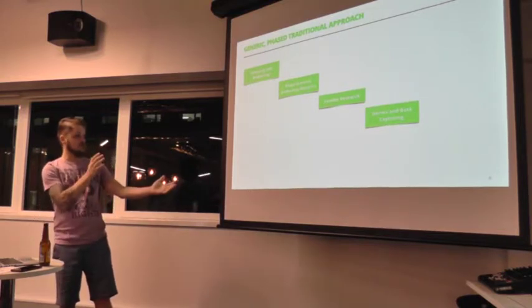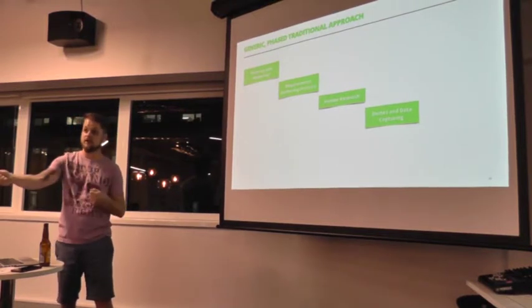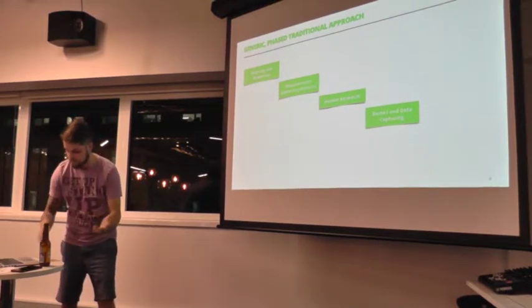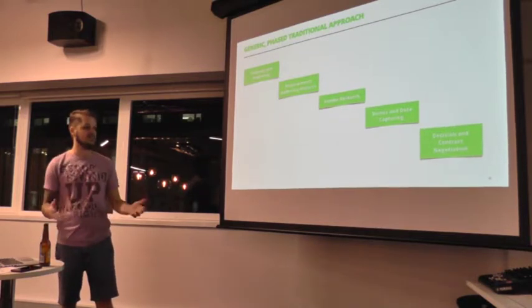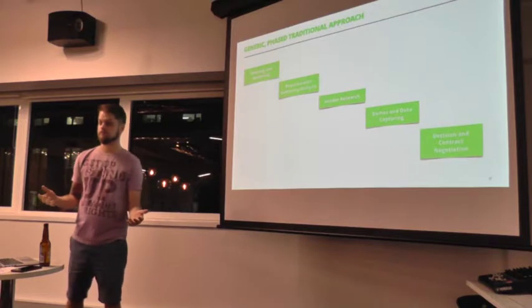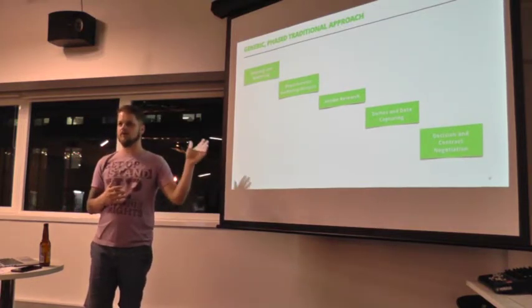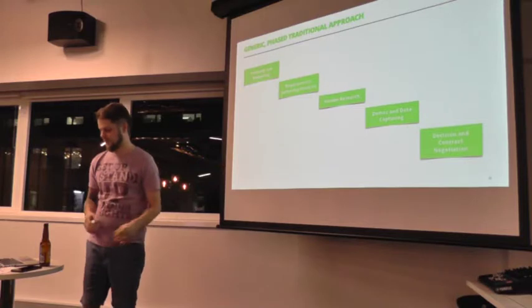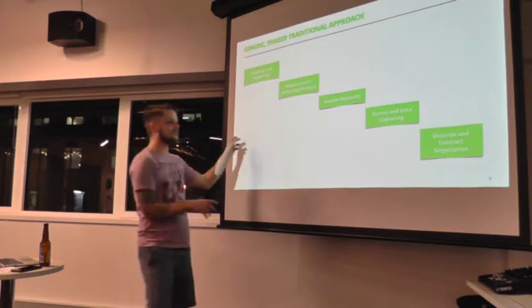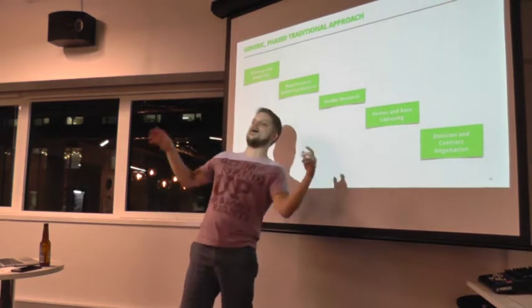Then you sit through endless demos and get feedback from everyone participating in those demonstrations. Then you go about doing decision and contracting negotiations. Does this format look familiar to you, the format in this slide? This is waterfall. If you get anything wrong in any of the steps here, you're screwed. You've got to go back to the beginning.